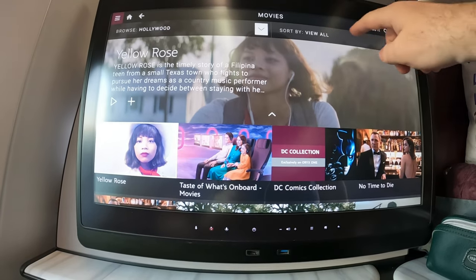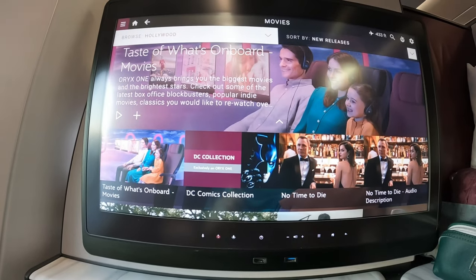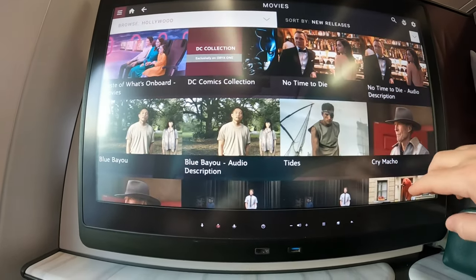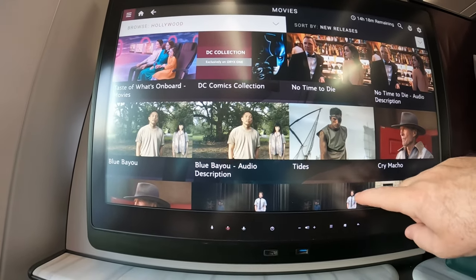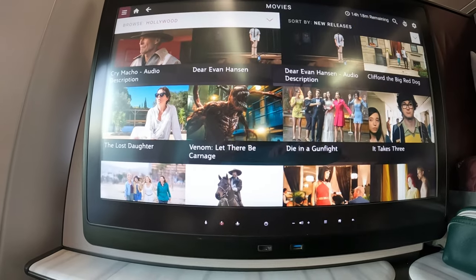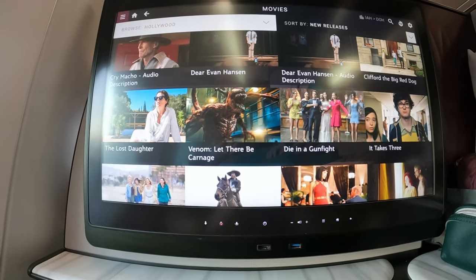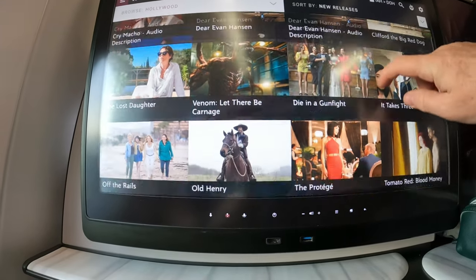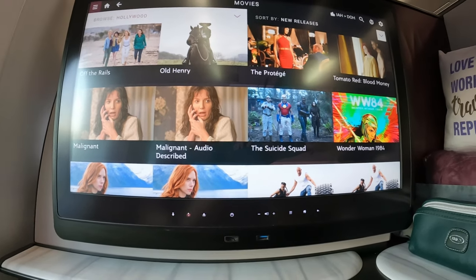And we'll sort this by new releases, see what they have. But I just kind of like the screen instead. I like a lot of airlines. Their touch screen is very responsive, not real glitchy. So easy to use. Lots of new movies.